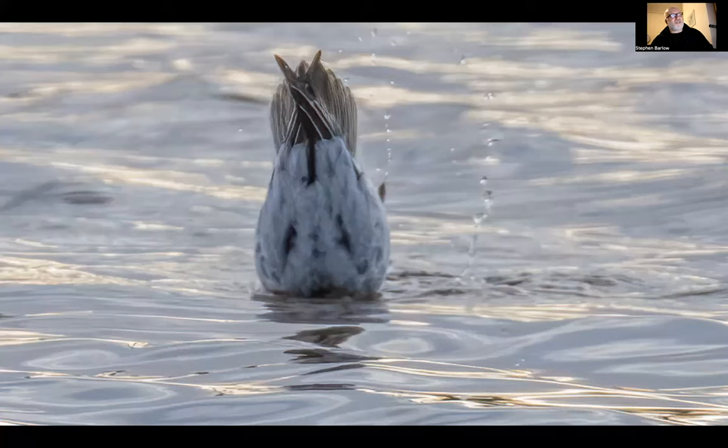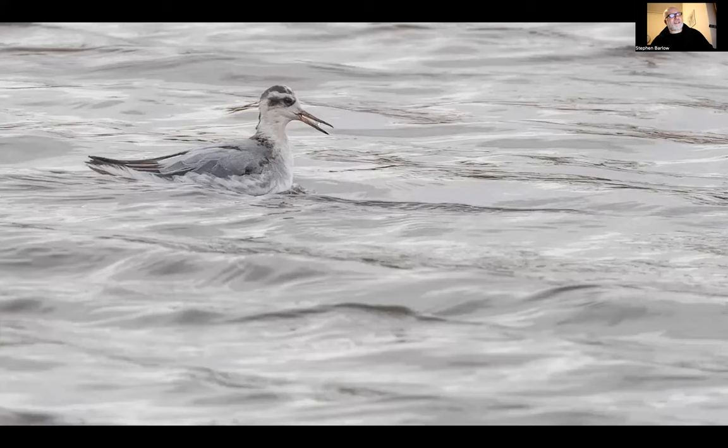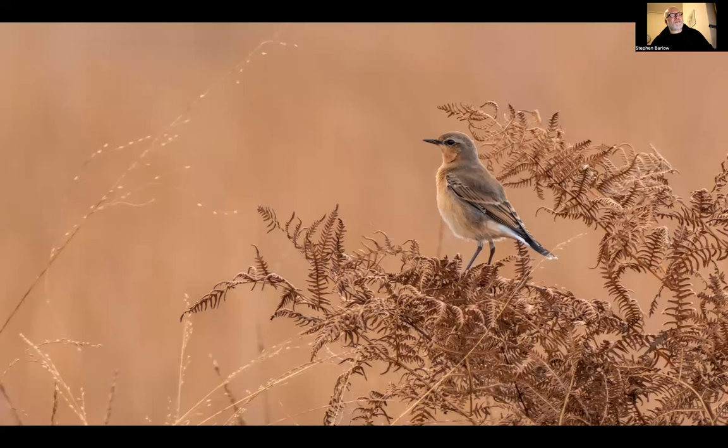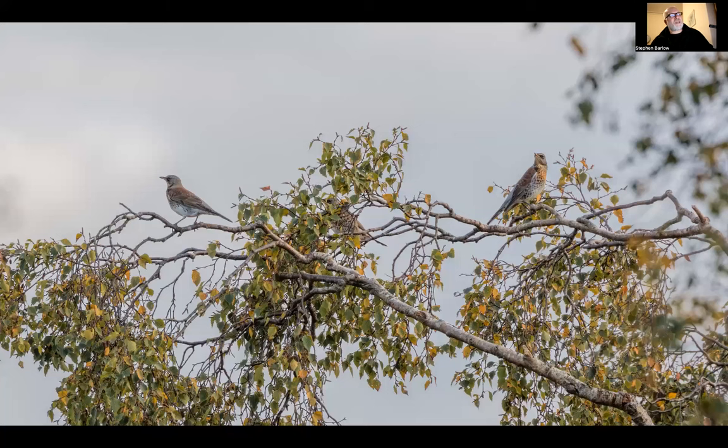And then I heard you saying about grey phalaropes. That caused quite a bit of excitement when we got one at the end of last year, because they're not very common further inland, especially in Shropshire. Wheatears, it's funny, this one was quite late, in October, I think it was the 20-something of October. It was around a few years ago at the same time as one of the great grey shrikes.